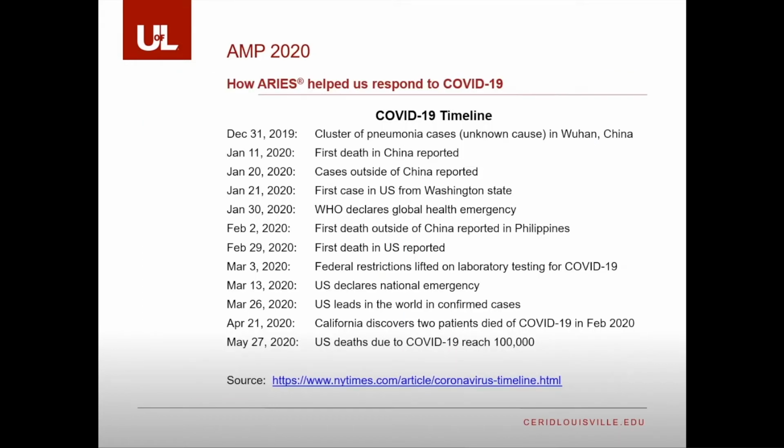I wanted to step back a moment now and switch gears to really talk about how the ARIES system helped us respond to the pandemic. So I want to take a step back and review the timeline from where this started to where we are now. So on December 31st, 2019, the first cluster of pneumonia cases due to an unknown cause occurred in Wuhan, China. By January 11th of 2020, the first death in China was reported.